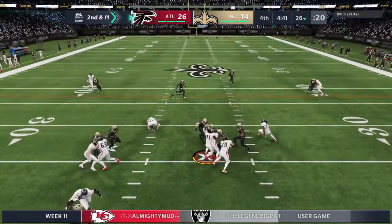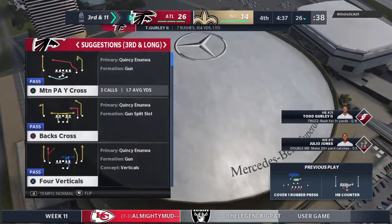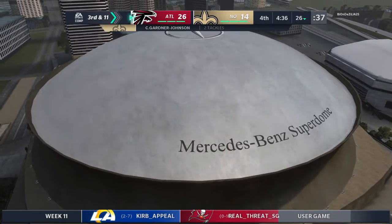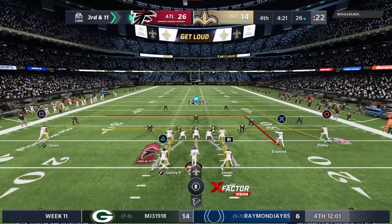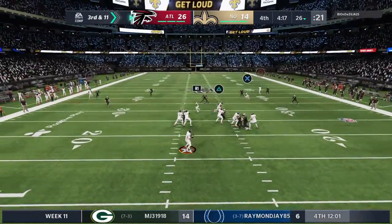On the counter, Gurley. And for one of the few times here today, this run's not going to go anywhere. No gain that time, and it leaves them with 3rd and 11 coming up. The Falcons on 3rd down. They've converted 4 times out of 6. Not bad. This is 3rd and 11.